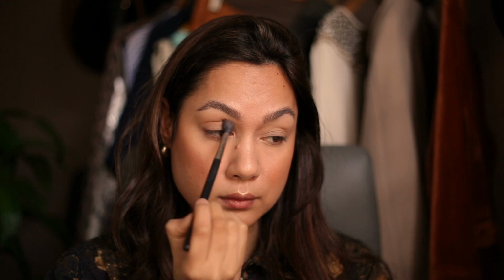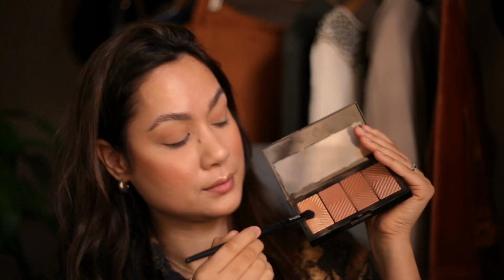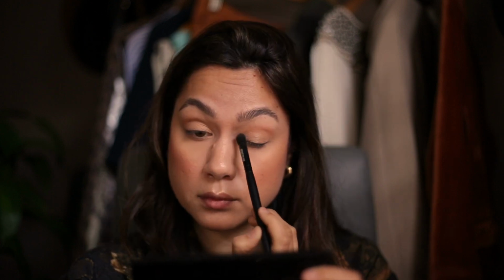Then using a fluffy brush again, I'm going to bring definition into my eye crease by using that same bronzer in a windshield wiper motion. And once that's nice and set, we are just going to dust some highlighter on the lids to really make them pop and open up that eye. And we're also going to highlight the inner corner of the eye just to brighten it up. Then we're going to melt all of those layers together using MAC Fix Plus Spray.